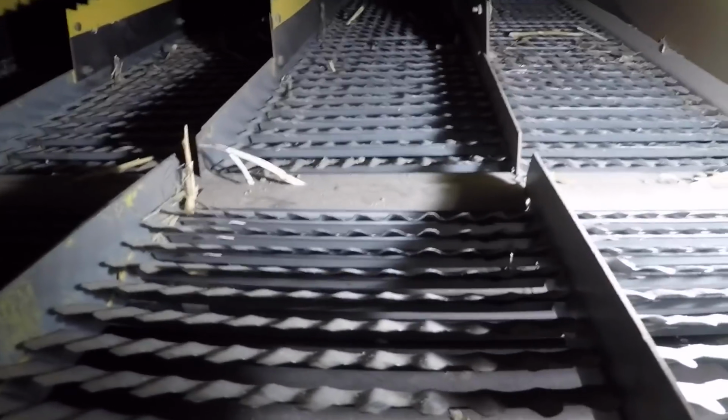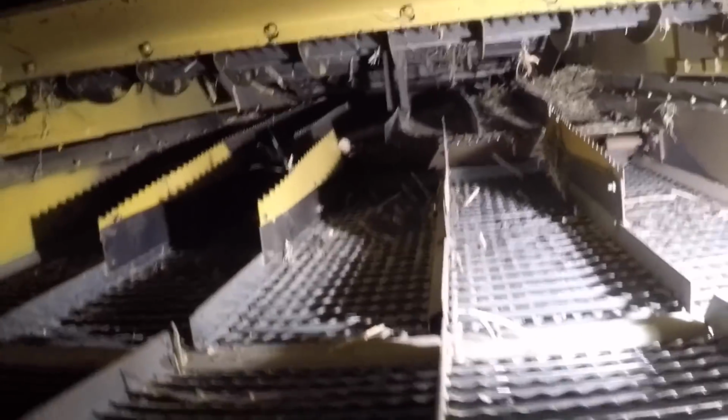So obviously what we're going to do in this situation is open up underneath here. Let's see here. Okay, so underneath here is the sieve. We are going to open up the sieve all the way for corn. So it is open up all the way. I don't know how well you can see that, but it is open all the way.